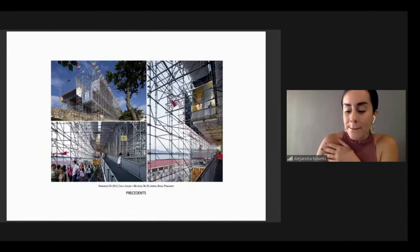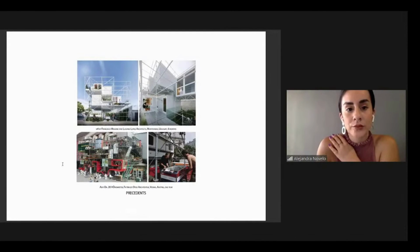Just going back to the Montevideo one, were people living in that, or was that an office? No, from what I understand, people were living on it. You can see it's sort of residential. You have the car, it was sort of apartments.